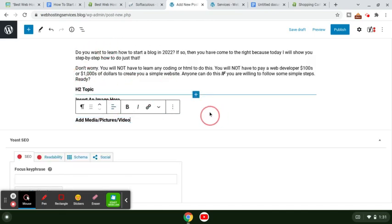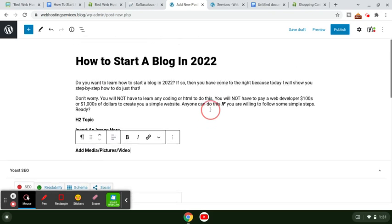and of course you guys can type in all of this content. Now, if you want to hyperlink something, for an example, in this title, I have how to start a blog in 2022. And the content that I've just posted in here is, do you want to learn how to start a blog in 2022? If so, then you have come to the right place, because today I will show you step by step how to do just that, right?